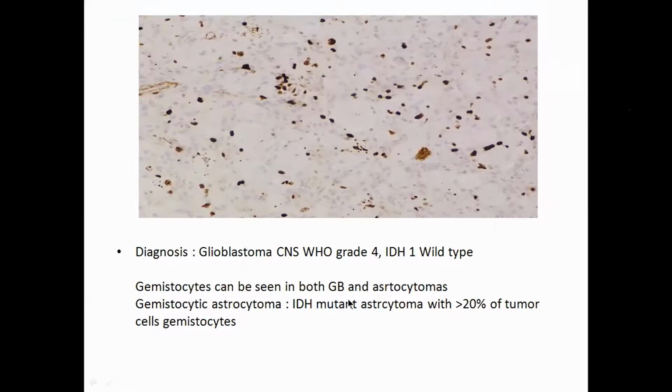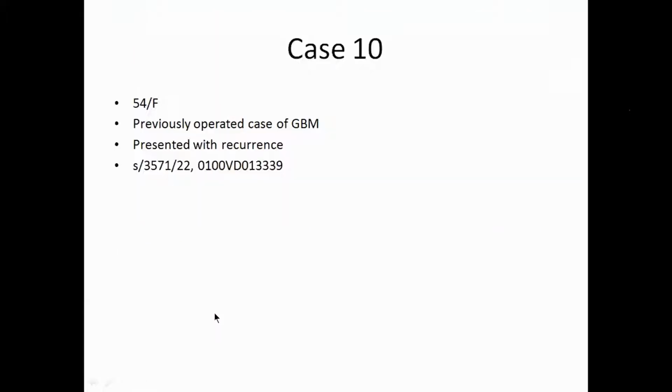Gemistocytes can be seen in both glioblastomas as well as in astrocytomas. And for a gemistocytic astrocytoma, when we see the IDH mutation and more than 20% of the tumor cells showing gemistocytic morphology, then we can call it gemistocytic astrocytoma.